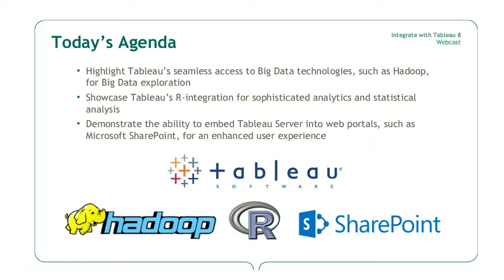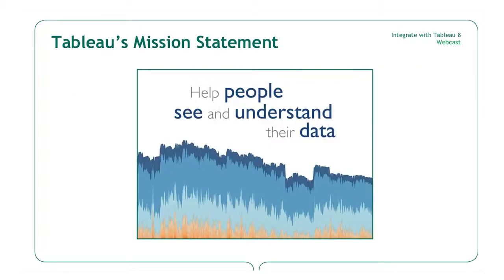We appreciate that everyone on the line will have a different level of experience with these topics, so we will provide a brief introduction at the start of each section for context. So let's start off with an overview of Tableau and its products.